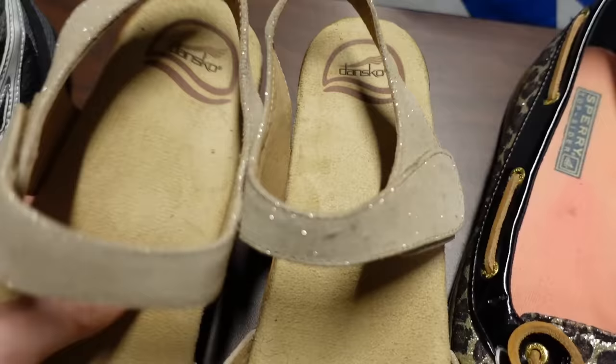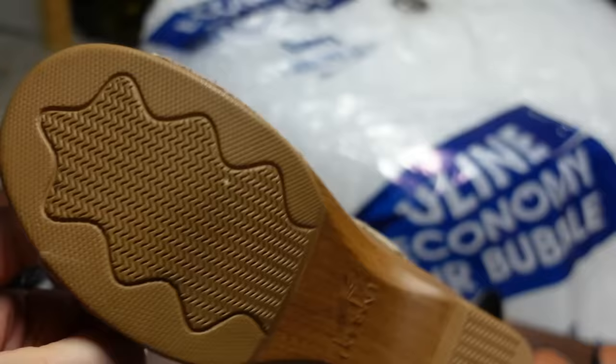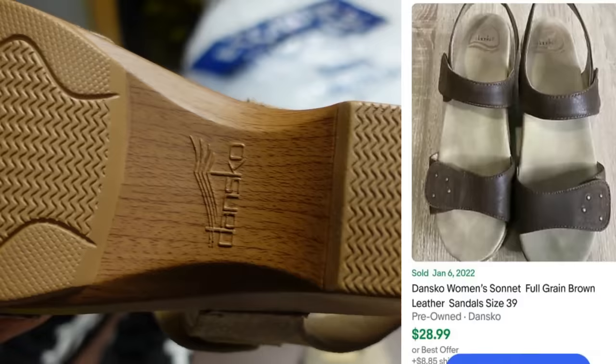Dansko, again, I've been finding a lot of these lately. And these are like heeled sandals, almost in brand new condition. As you can tell, there's very little wear on the bottom. And these actually have pretty good sold comps around $30, $40.